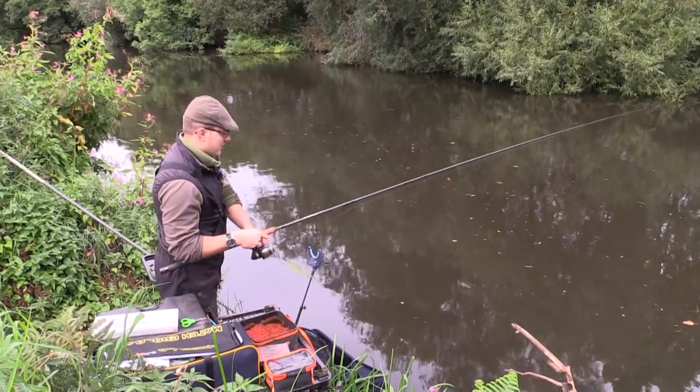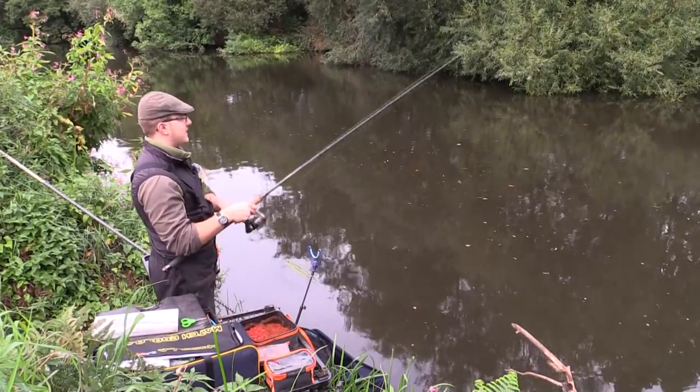So where I've cast there is just a little bit further downstream than where the feed's going in, and I've had a bite straight away.